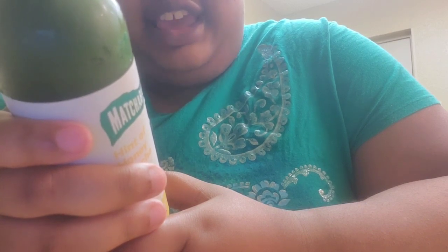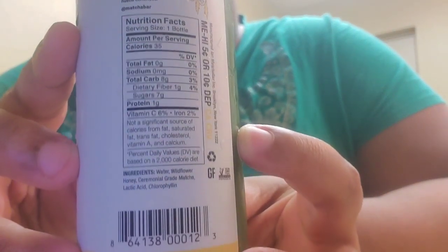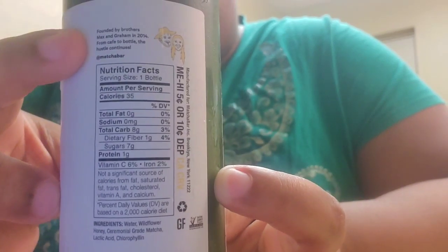Ingredients are as follows: water, wildflower honey, excuse me, oh my gosh, sorry about that. Ceremonial grade matcha, lactic acid, and chlorophyllin. But interesting, this is a really deep green. I'm wondering if they put the chlorophyllin to just make it more exotic looking and deep green looking. But good matcha tea should have this color regardless. And y'all, the lighting here is not doing this justice, but it's a really deep forest green. It's also non-GMO project verified and gluten free. As you can tell, here's the nutrition facts and the little excerpt from the brothers up top.